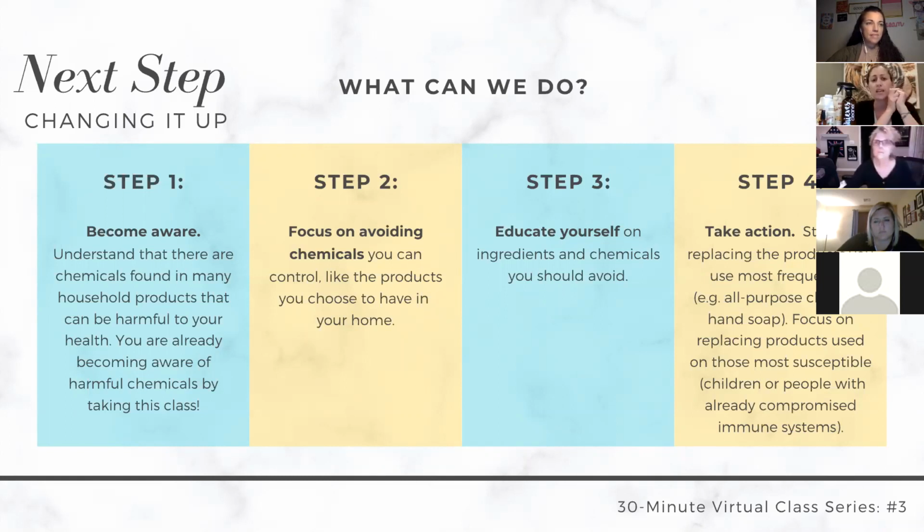Step four is taking action. Start by replacing the products that you use most frequently. Example, your all-purpose cleaner, hand soap. Focus on replacing those products used on those that are most susceptible, like children or people that already have a compromised immune system. Okay?